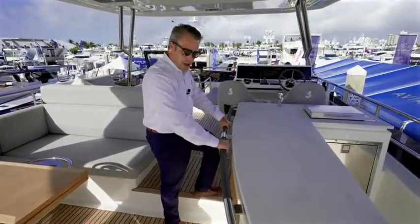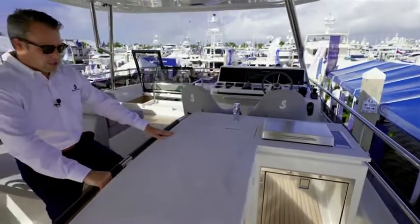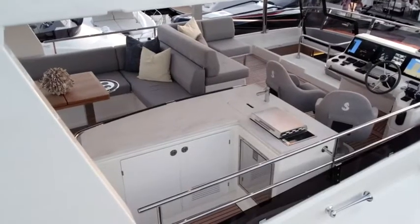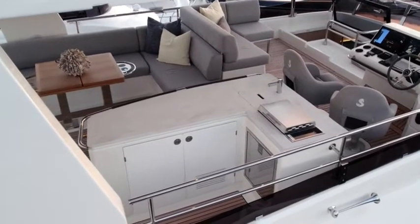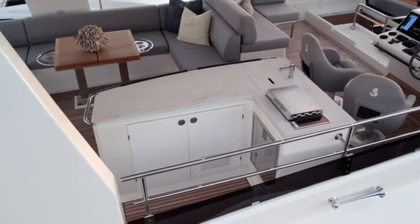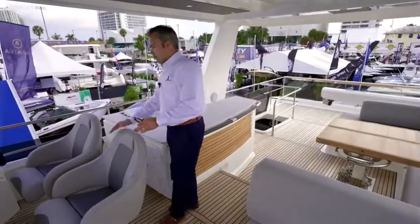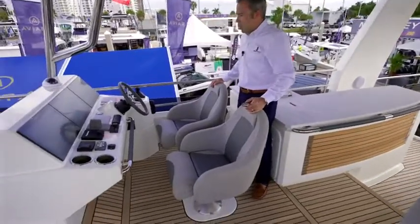I just love how substantial it all feels. You've got that same Corian look. This has got a matte finish on it as opposed to the shinier surfaces down below. Great sink area, grill, and then as you're in this space, you have a refrigerator, an ice maker, and trash storage. As we move away from the wet bar area to the flybridge helm station, you've got two seats here for the captain and co-pilot.